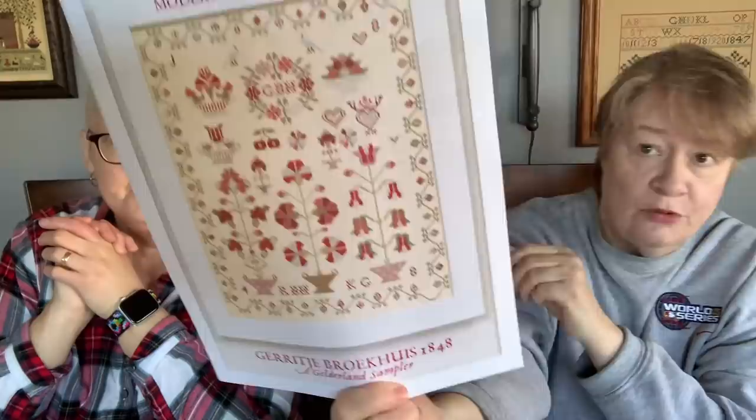Okay. Jacob at Modern Folk Embroidery has two new samplers out. I need to print some of those. One of which, this one, Ellen Reed, that nut, has finished stitching. I think she stitches in her sleep. She does. So this sampler, look how beautiful. I need to get that.